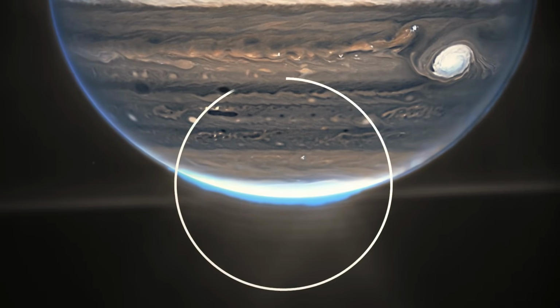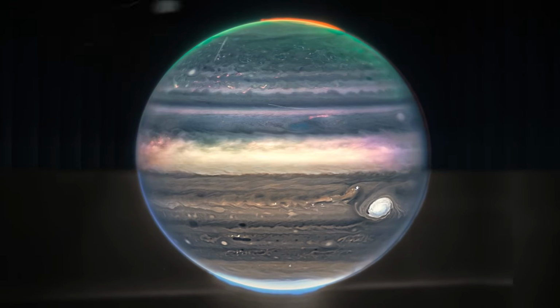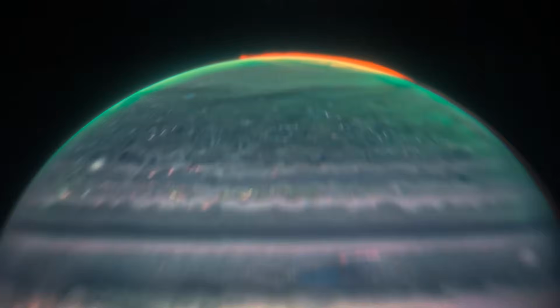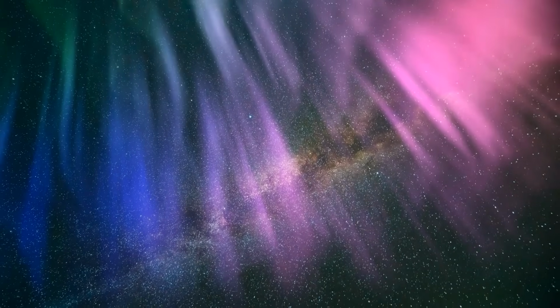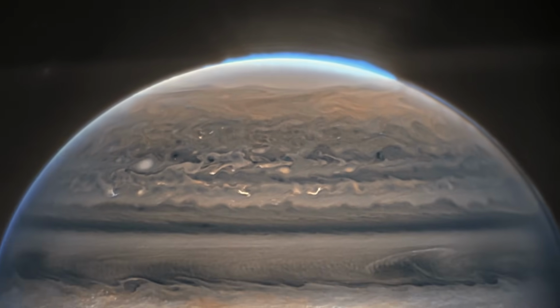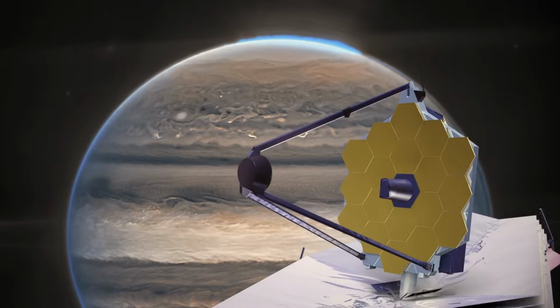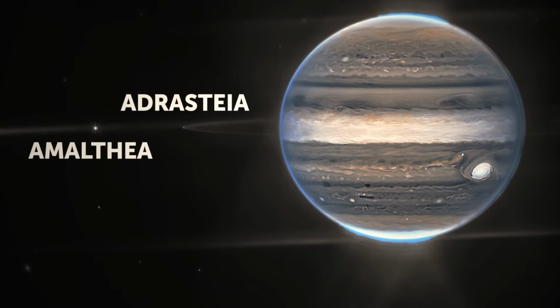Jupiter also has auroras, which are colorful light displays that occur in the planet's atmosphere. They're caused by charged particles from the solar wind interacting with Jupiter's magnetic field. Just like on Earth, they can be seen near the poles of the planet. But these auroras are much brighter and more intense than ours. We can even see this crazy light show from space. And now, we were finally able to capture this dazzling sight. JWST's photo shows the auroras of Jupiter, its rings, and even 2 moons, Amalthea and Adrastea. It's amazing how bright and clear they are on this photo.